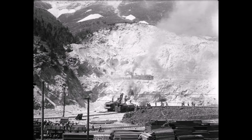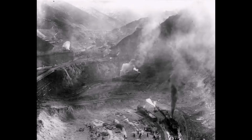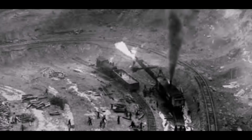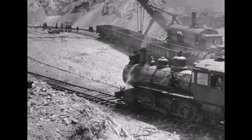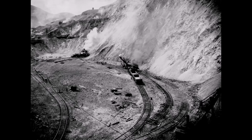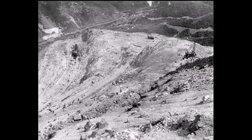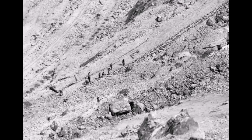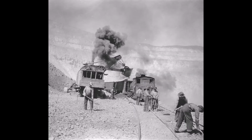The early mine required many employees. Let's look at some of these pictures. Look at all the people they have on the ground here. They had the steam shovels, and they had oilers and operators, and they had the steam engines, but also brakemen and firemen and the engineer. They had the track crews, who had to keep moving the rails closer to the mountain. So this is really a labor-intense job, and they needed a lot of people.